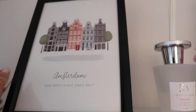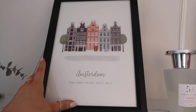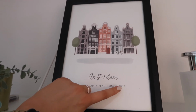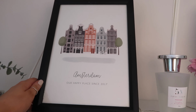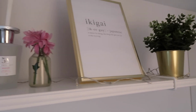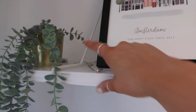And then this is so special to us. This is our print that we got from Jesse's sisters for Christmas, and it says Amsterdam, a happy place since 2017, which was the first year we went. And the frame, I think, was from Dunelm or Wilko, I'm not too sure, because his sister got that for us. I have put some little fairy lights up here, but they are starting to die a little bit, so I might need to change the batteries.